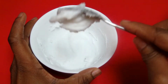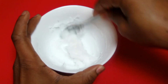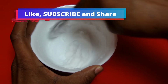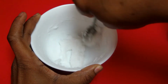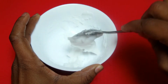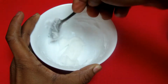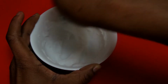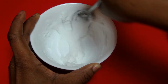See the consistency? So I will use this to scrub on my hand. You use this on your face, on your body, whatever part you need attention on your skin. Use this baking soda. It's gonna work perfectly for you, and this is very effective. And this, because of the coconut oil, is going to moisturize your skin. Your skin will be so soft and smooth.